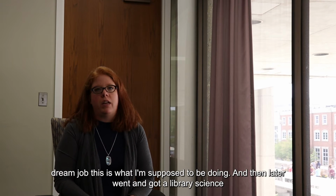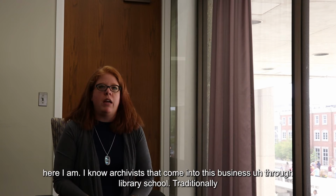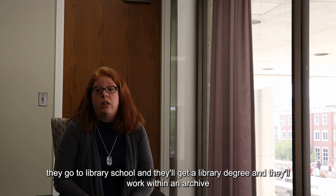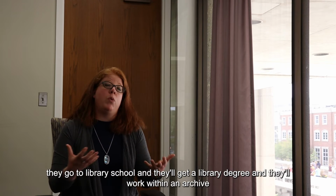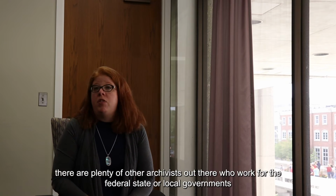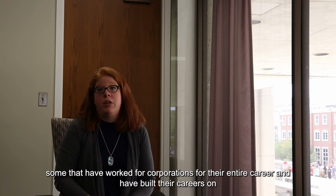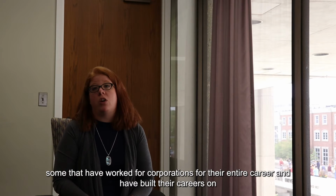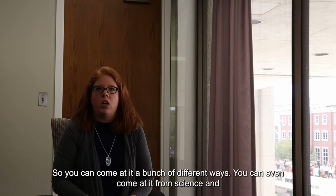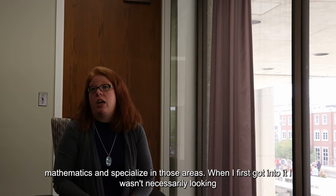And then later went and got a library science degree from Florida State University. First one's at UCF, University of Central Florida. And so here I am. I know archivists that come into this business through library school. Traditionally, they go to library school and they'll get a library degree and they'll work within an archive and work their way through various repositories until they build up a resume and a career. But then there are plenty of other archivists out there who work for the federal, state, or local governments. Some that have worked for corporations for their entire career and have built their careers on working for archives like Culver's or Sears, or you name a big national company, and they've worked there. So you can come at it a bunch of different ways. You can even come at it from science and mathematics and specialize in those areas.